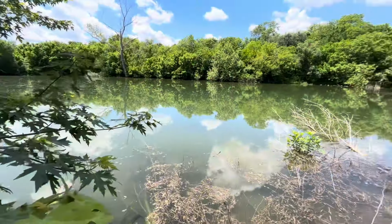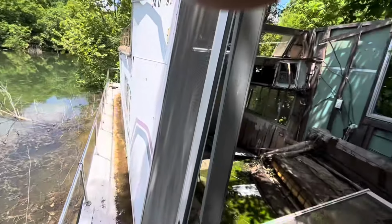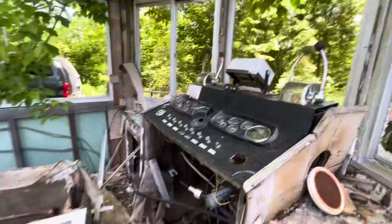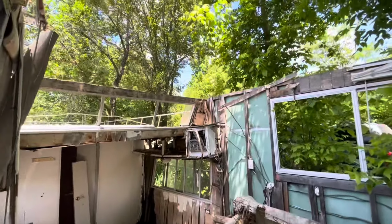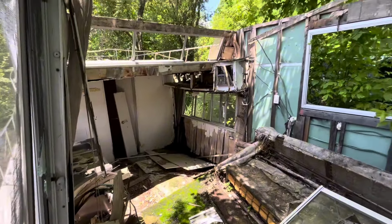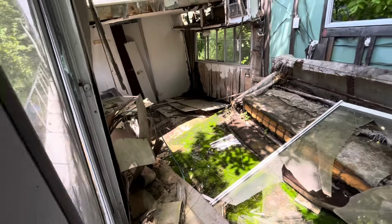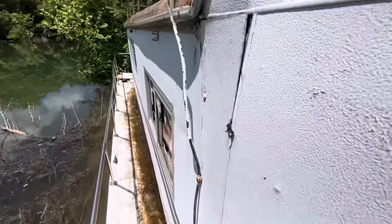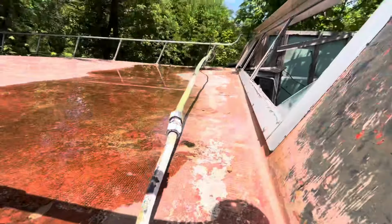Look at this beautiful little man-made lake. I gotta get all this. It smells fishy. Duh. All that I gotta get. AC, all this stuff, nice wiring, more of this. Ooh, nice copper line. Oh yeah, look at that. It's a nice copper line right there.